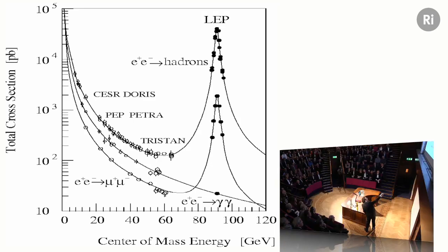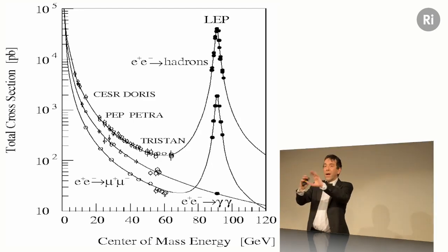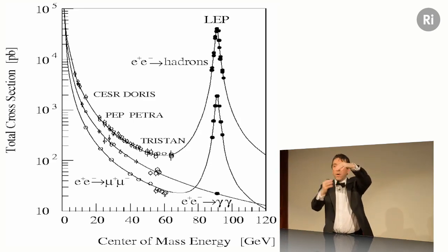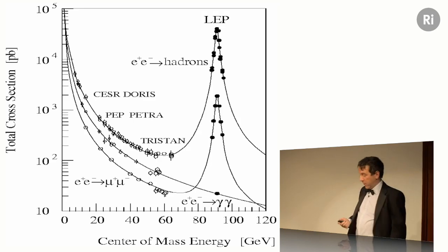And you see also there are things like, so this is when it decays to hadrons, to quarks. This is when it decays to muons, same thing. This curve that doesn't have the bump in is when the E plus E minus give you 2 photons, and the Z doesn't have any charge, so it doesn't couple to photons. There's no diagram you can draw that has 2 photons and a Z in it like that. So there's no bump. So we really know what's going on there.